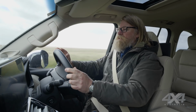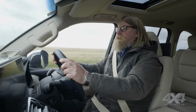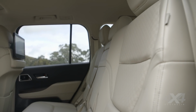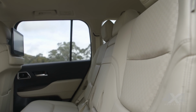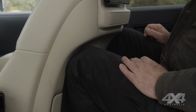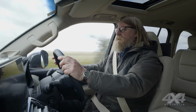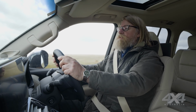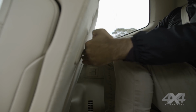The big difference here between the LandCruiser and the Patrol is when you get into the back seat. I set both cars up with my preferred driving position, which is pretty much the seat all the way back and down at its lowest. And that leaves me with no knee room behind this seat. In the Patrol, you've still got knee room there, much more space in that back seat. And then behind the third row seat, you've got more space again, which you don't have in the LandCruiser.